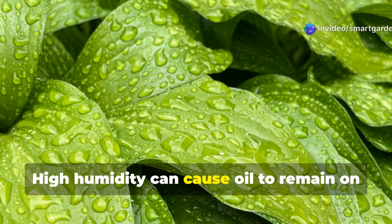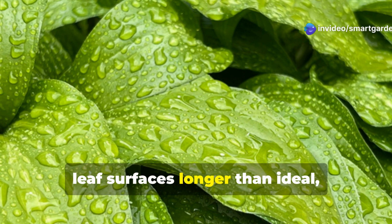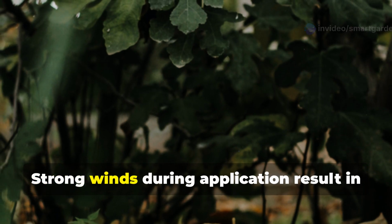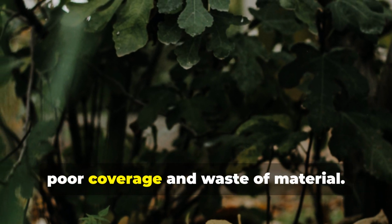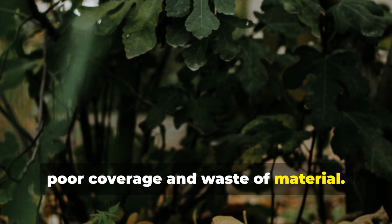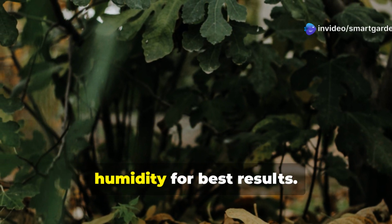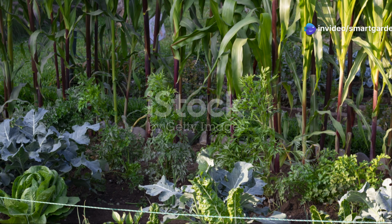Weather conditions significantly impact treatment success. High humidity can cause oil to remain on leaf surfaces longer than ideal, potentially leading to fungal issues. Strong winds during application result in poor coverage and waste of material. Plan applications during calm weather with moderate temperatures and low humidity for best results.